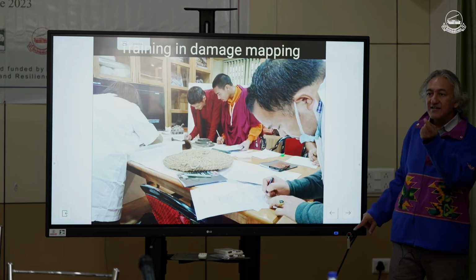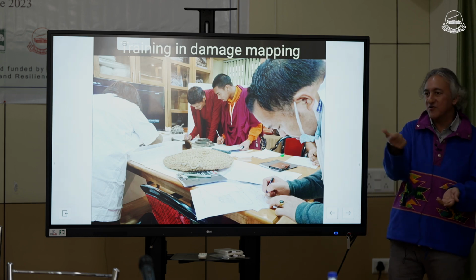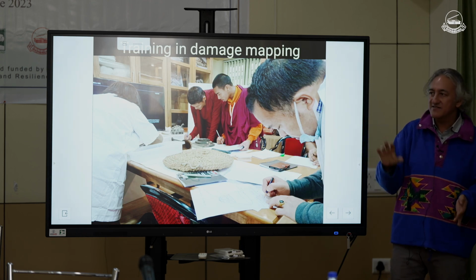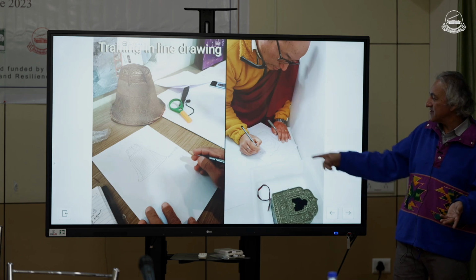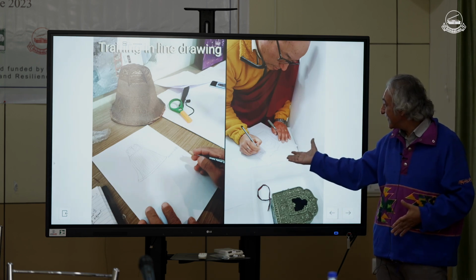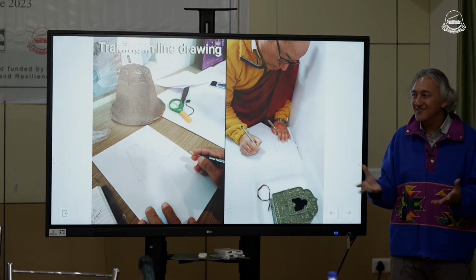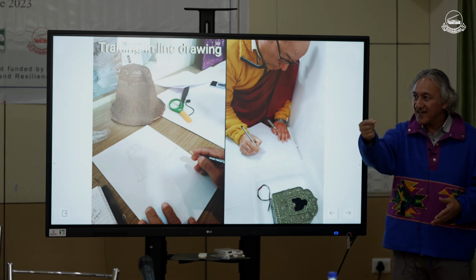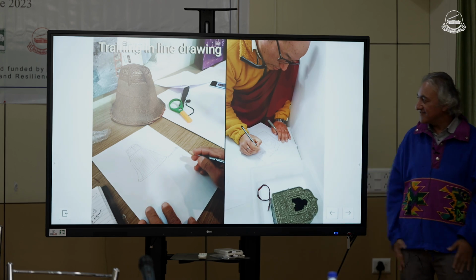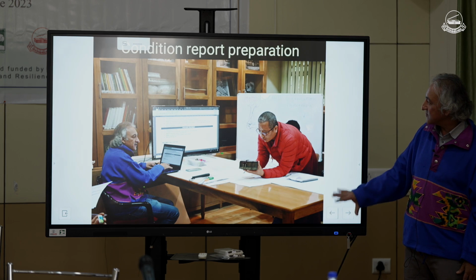Okay? Damage mapping. Nowadays you have mobile cameras, take a photograph, take a printout and mark the damages in that. But we also made them do line drawings. But what we found was that you are for some reason very good at observing and then putting it down. Observing, fantastic line drawings, right? Putting it all together.